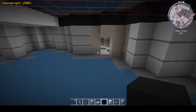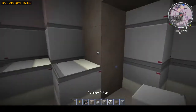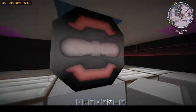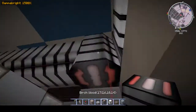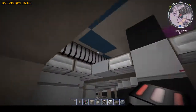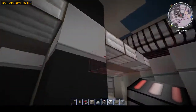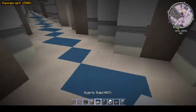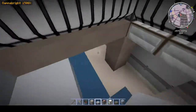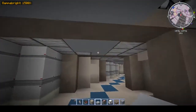There. Alright, let's go fill in this corridor here. Whoops. Okay. There. Oh, there we go. I don't know if these things here are going to actually be on this deck or not, but if they are, it's a benefit. If not, oh well. Come back here. Okay.